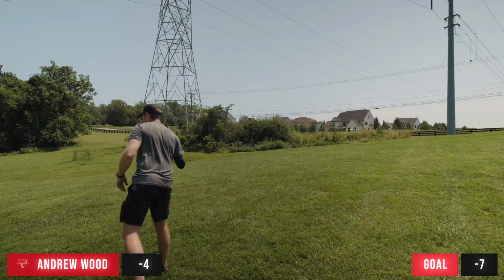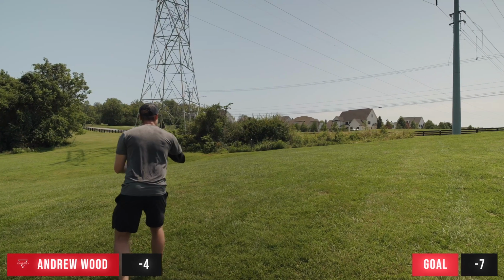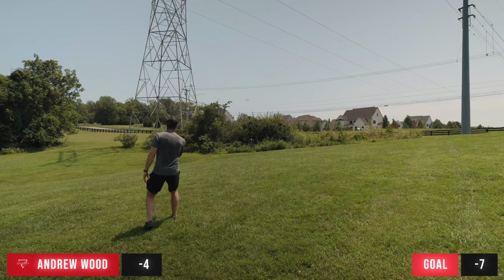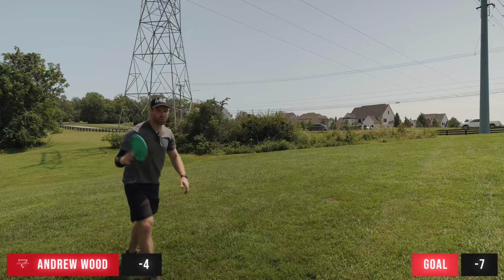All right, here's our drive. We're leaving ourselves like a 70, 80 footer here, long jump putt, but it's makeable. Oh, stay up, stay up, stay up, stay up. Oh, not a bad run, all things considered. We'll tap in for the par.